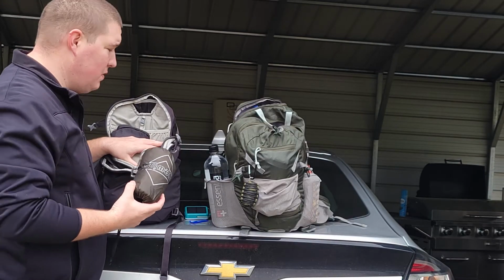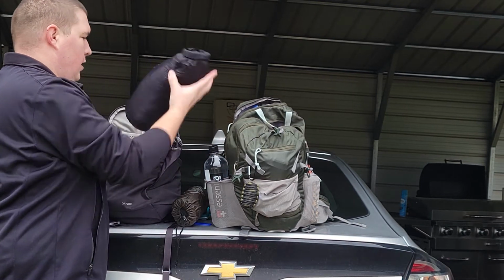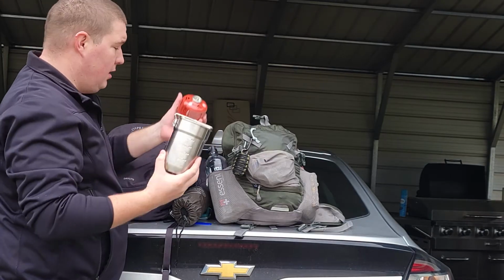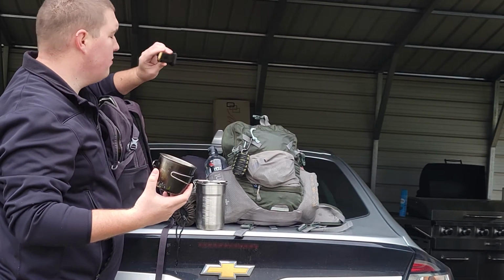Now, this back portion of this bag was cooking and shelter. So I've got the One Wind Hammock. I do have my Get Out Gear down puffy blanket, Stanley, and fuel canister. A GSI knockoff cup, and apparently spare mag. Didn't know that was in there.